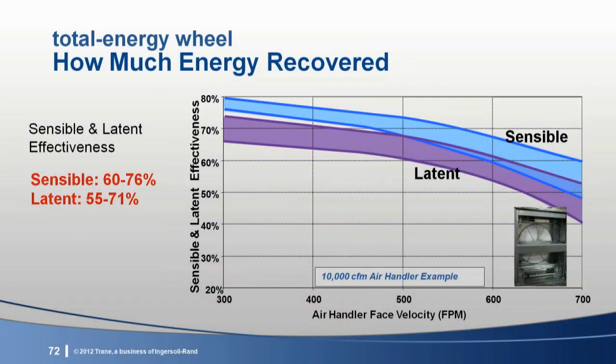As typically applied, wheels have a 60 to 76% sensible effectiveness and 55 to 70% latent effectiveness. To get higher effectiveness, one can upsize the equipment, but the slope of these lines are not too steep. Upsizing your air handler from 500 feet per minute to 300 feet per minute, a 66% increase in equipment size, only results in about a 10% increase in performance.